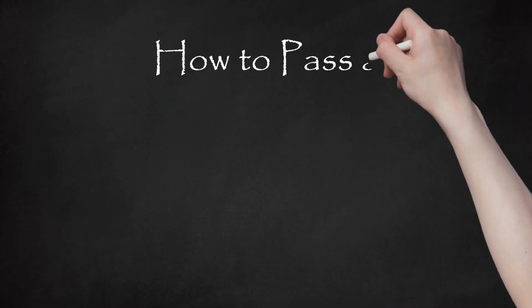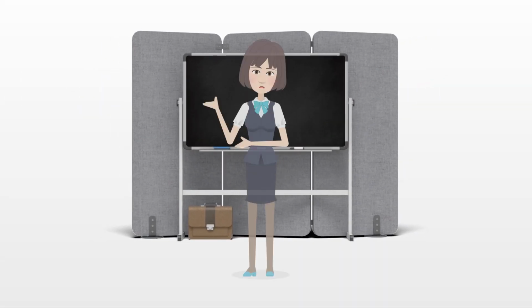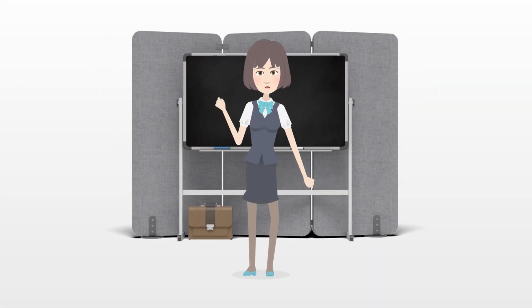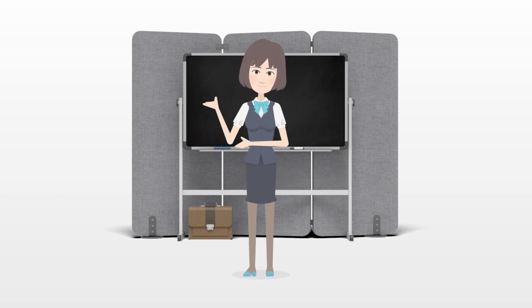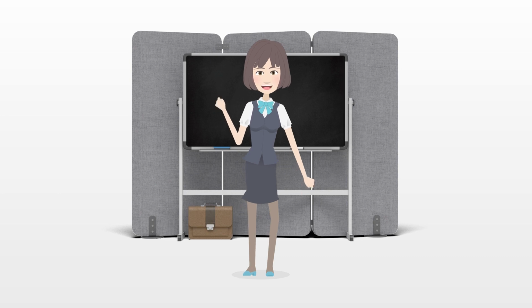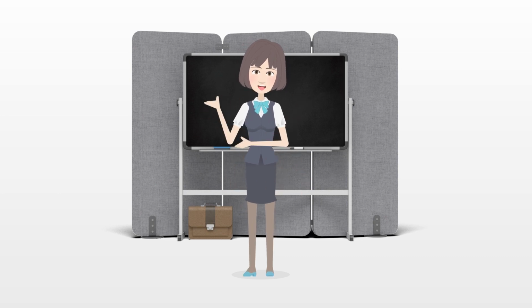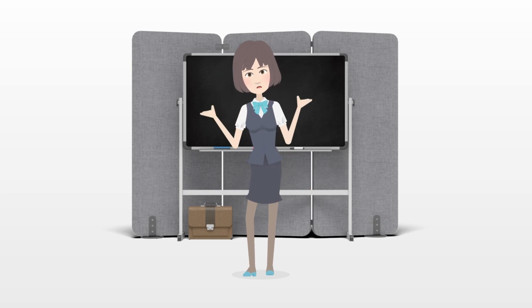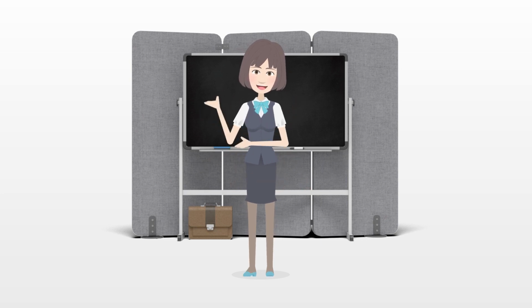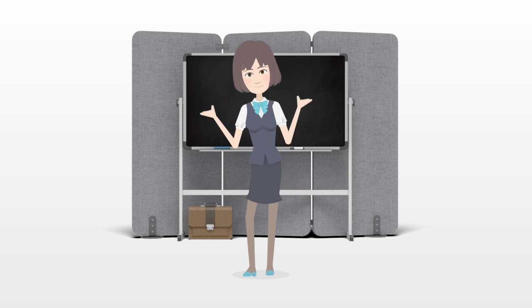How to pass a polygraph test. The infamous polygraph test, also known as the lie detector test, is often looked upon as cause for anxiety and fear, even among people who are perfectly innocent and who should be able to pass the test without cheating or manipulating the results. If you need advice on how to pass a polygraph test one way or another, you've come to the right place.